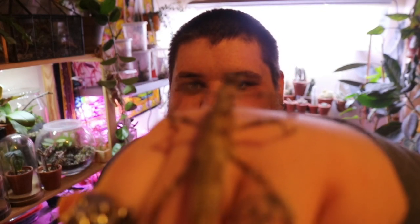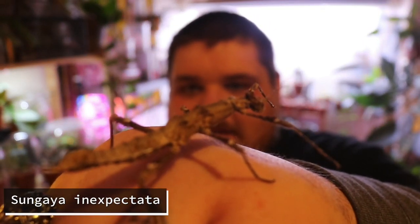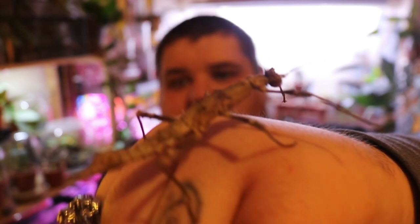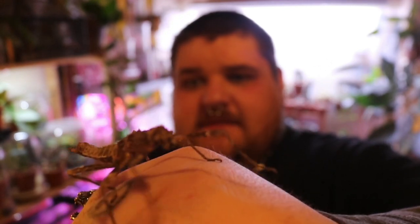Now, if you're not familiar with phasmids, or phasmidae, you're gonna focus, there we go. So we'll start simple. This lovely gal here is a Sungaia inexpectata. These guys are extremely common, at least here in Europe, as house pets. They are super interesting little stick insects.